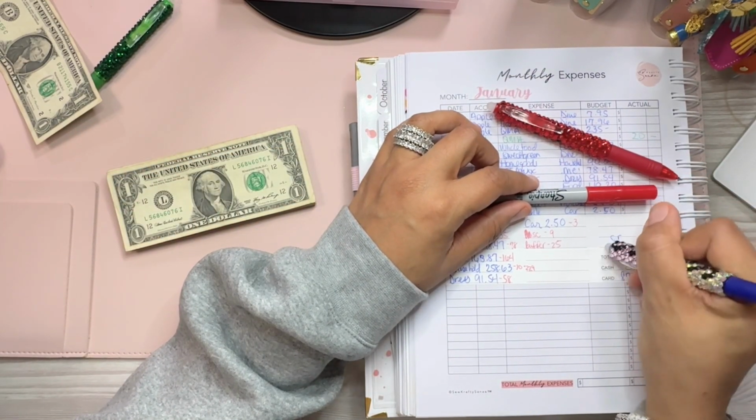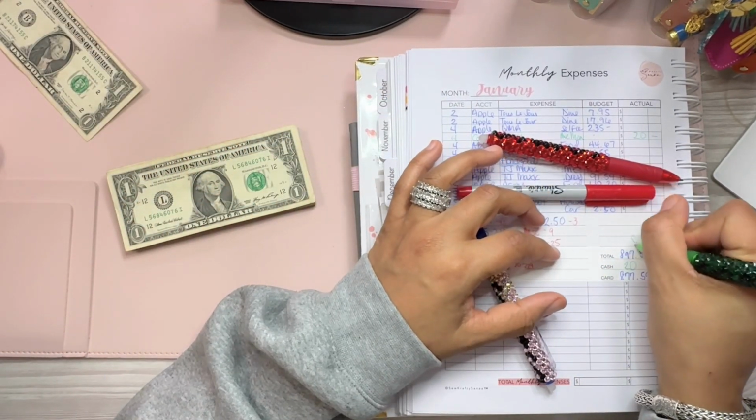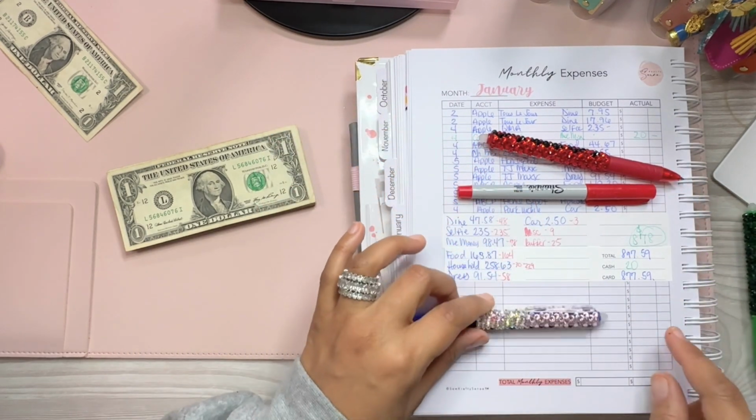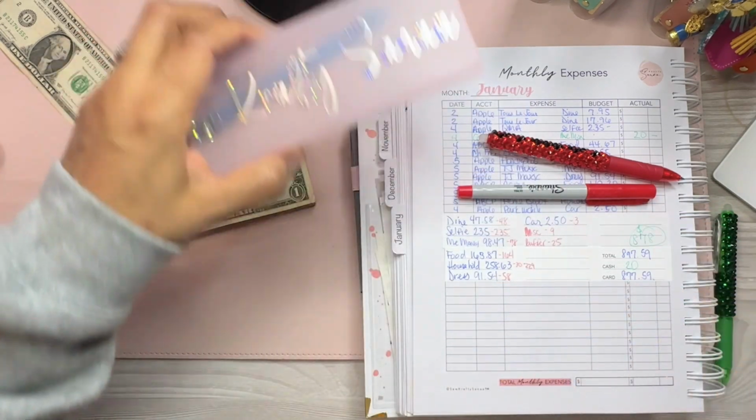So I am going to put 800. I didn't want to write that in blue. I want to write that in green. $878 is what I have accumulated back. And that was real simple. That was not bad to me.